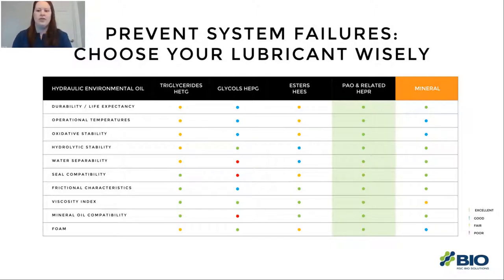So the triglycerides, or HETG, are the least expensive and also have the poorest water resistance, making them not very oxidatively stable. So they wouldn't be the best choice to be used in a marine environment. But they do have other applications for some industrial applications and mostly land applications, where there's short changeout intervals and little chance of water getting in the system.